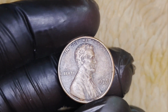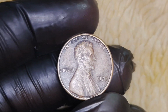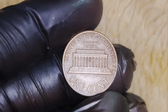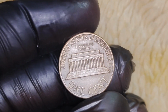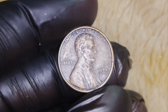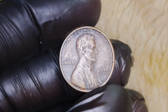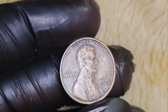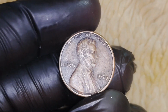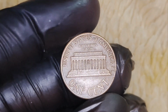While most 1975 no-mint mark Lincoln pennies are worth only a few cents, specific examples have been graded and authenticated as being in exceptional condition, especially those that are graded by reputable organizations like the Professional Coin Grading Service, PCGS, or the Numismatic Guarantee Corporation, NGC. Coins that have received high grades, such as MS-67 or higher, can fetch prices well into the thousands of dollars. But the real gems, which are nearly flawless and have a rich history, can be valued at upwards of $1.1 million. It's essential to have these coins evaluated by professionals to determine their true market value.